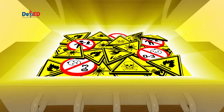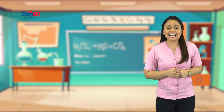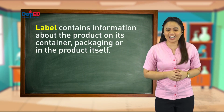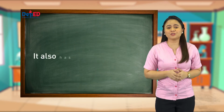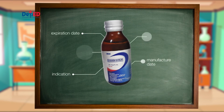What are these? Looks like they're different product labels. A label contains information about the product on its container's packaging or in the product itself. It also has warning signs in it. Just like cough syrup, it provides us with pieces of important information for us to observe and follow.